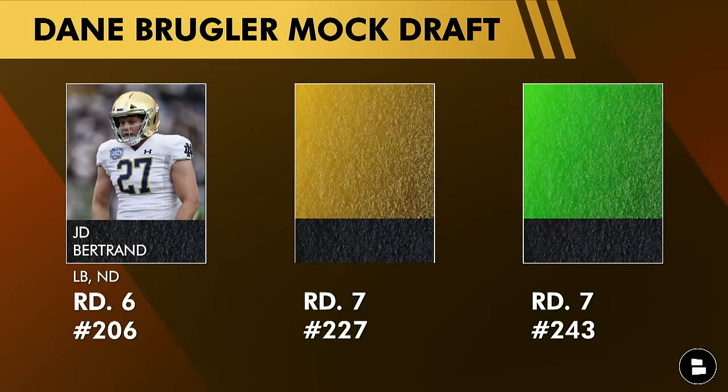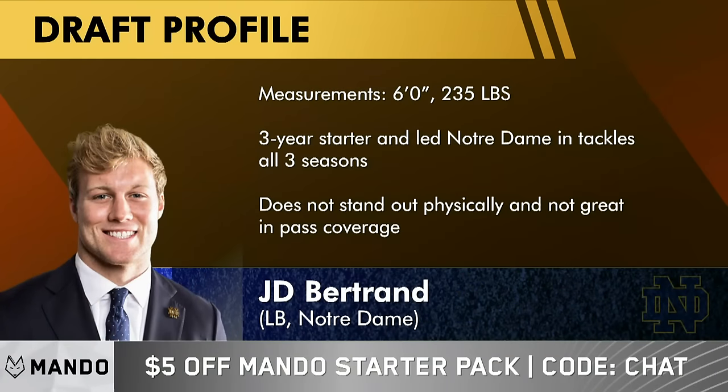Let's get on to the rest of day three now. In round six, the Browns go linebacker out of Notre Dame, JT Bertrand. So let's get to know the Fighting Irish middle linebacker. 6 foot, 235 pounds. So a little bit on the smaller end.